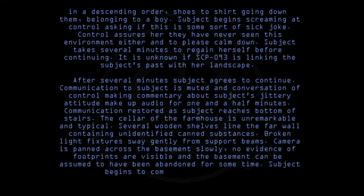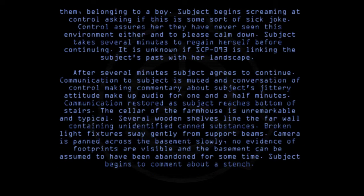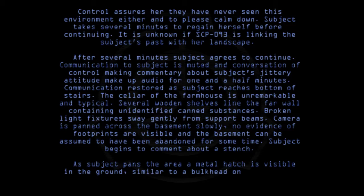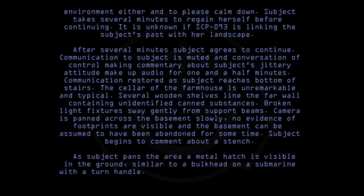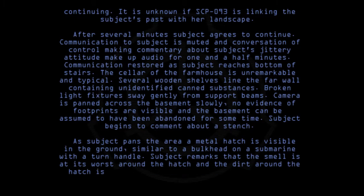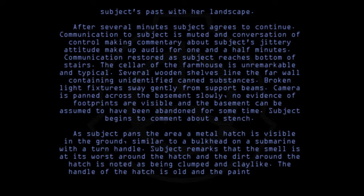Subject begins to comment about a stench. As subject pans the area, a metal hatch is visible in the ground, similar to a bulkhead on a submarine with a turn handle. Subject remarks that the smell is at its worst around the hatch, and the dirt around the hatch is noted as being clumped and clay-like. The handle of the hatch is old and the paint chipped.